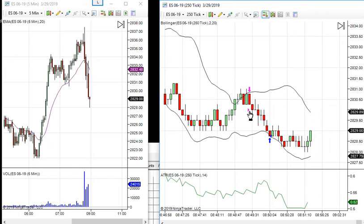Now, how much of that previous move did we get? We got a decent chunk of it. We missed 1, 2, 3 ticks on the bottom. Can't really count the last tick because you never know if you're going to get a fill. So that was nice, safe playing.